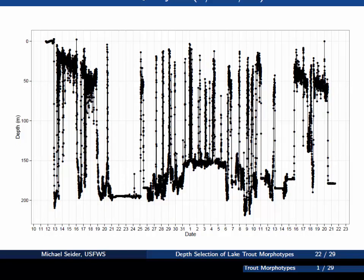If you contrast this with a wild Siscowet that was tagged off Isle Royale, you can see that this fish was exhibiting a lot of the same behavior, with periods of activity within a very short duration of time, up and down in the water column, and then periods of inactivity, possibly this food coma phenomenon.